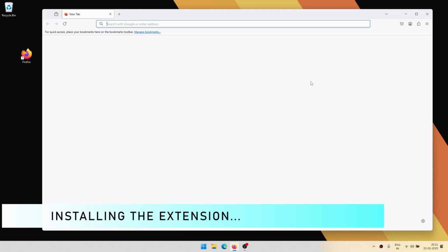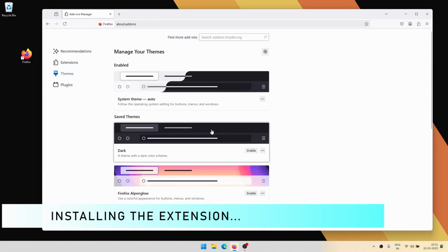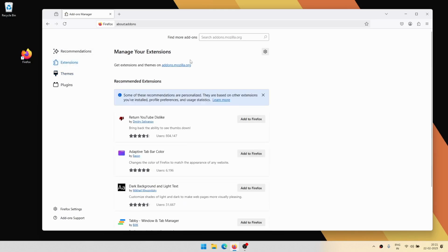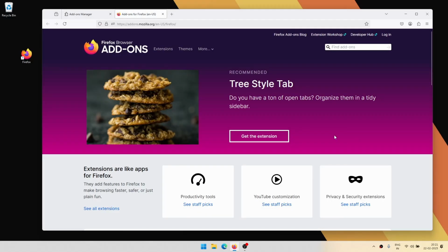First, we will have to install the extension. For that, please go to this application menu on the right hand side. From there, go to add-ons and themes. From there, you can just scroll down a little and click on this find more themes, or you can go to extension and click on this particular link, addons.mozilla.org. Both will take you to this particular page. This is the official website of Firefox add-ons.